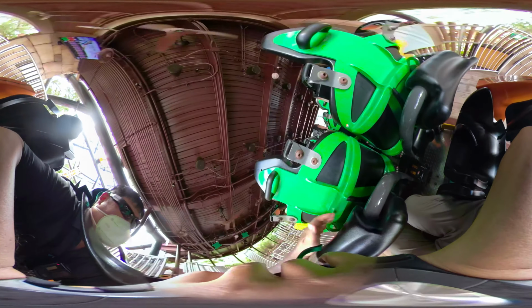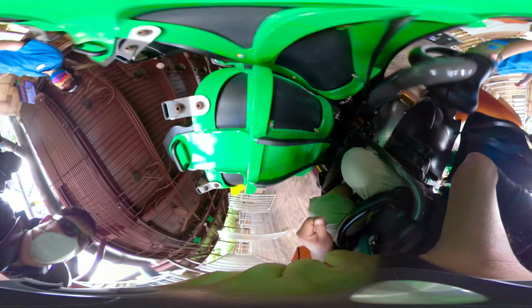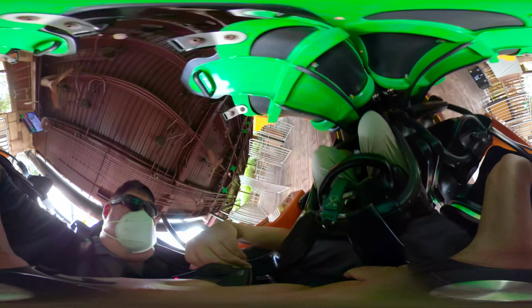Then secure the comfort collar to your lap bar. Once the comfort collar is secured, please pull up on the green stripe. If you are not riding at this time, please take a step back. The gates are now closing.